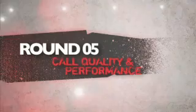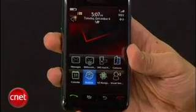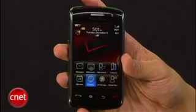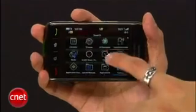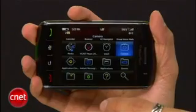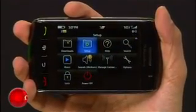The final round that decides it all is call quality and performance. The Storm sounds great on the Verizon network, but the weather report reads slow-moving storm. Don't believe the TV ads. Getting around this device is slow, and it hurts it from reaching its potential.